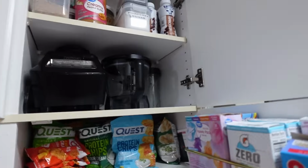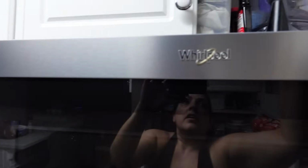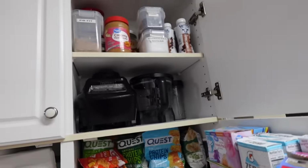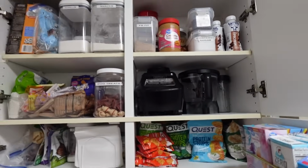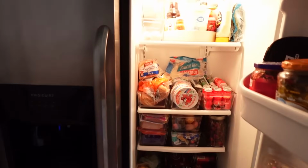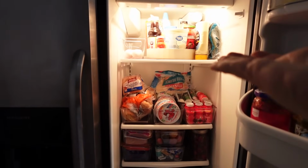And then I have my big blender in here. This is still a hot mess. I don't know if that's gonna stay, but the pantry looks so much better. And then for the fridge, ta-da!